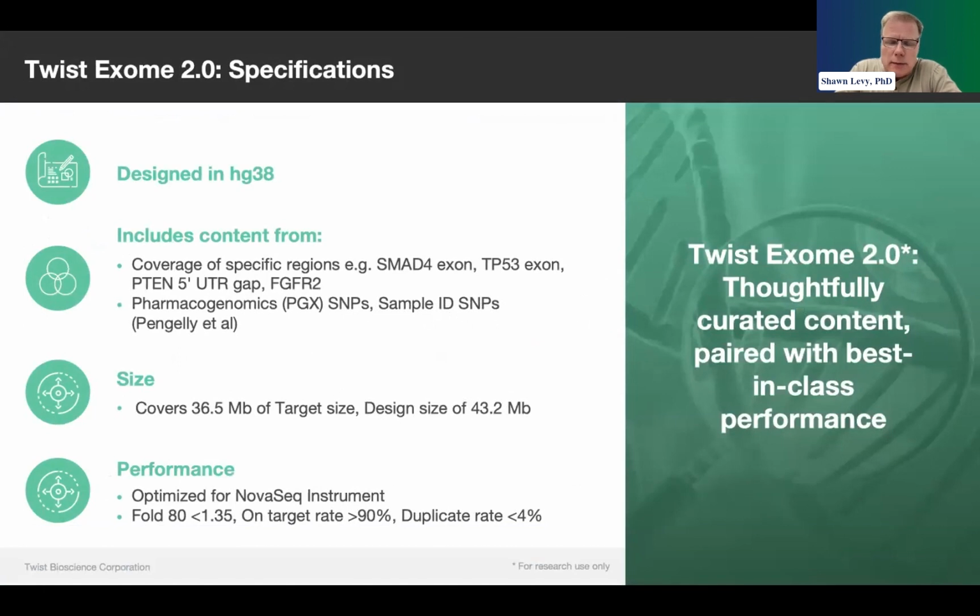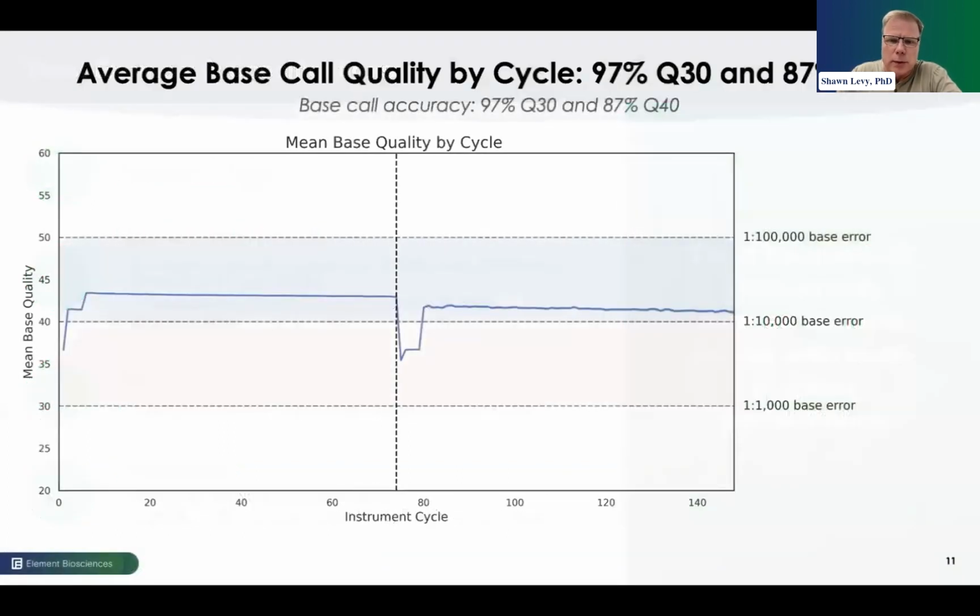This is a little bit of detail of what Matt summarized in one of his slides around our work with Twist. We included some content from both their cancer panel as well as their exome design, and these libraries were prepared to allow a direct comparison to competing technologies, as if they were going onto an Illumina platform, given that it's the most convenient platform as far as what Twist has available. So a very, very high quality base calling, as you see here. Our base call accuracy was actually 97% Q30 and 87% Q40 across the total cycles that were used. That's summarized on this one.